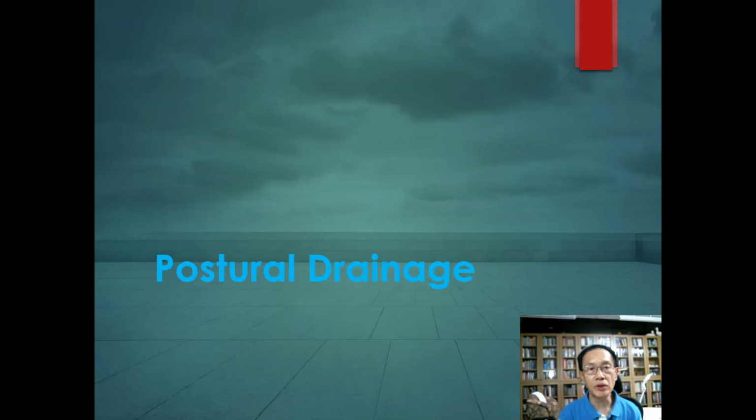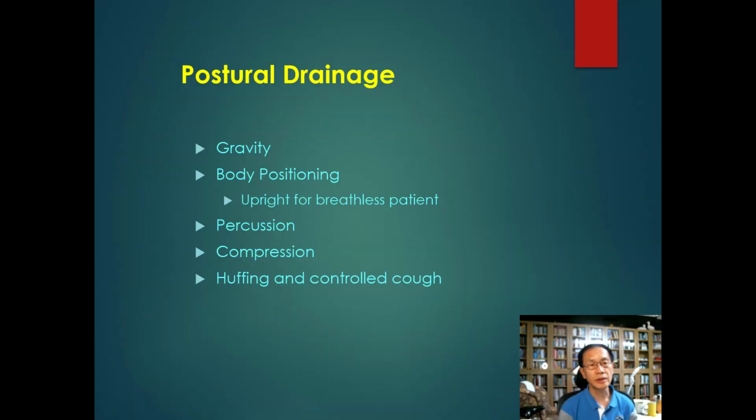We shall discuss postural drainage now. Postural drainage requires gravity to help drain the secretions, and body positioning is also very important so that the best position is selected to drain the affected area. When a person is breathless, he may be allowed to sit upright.